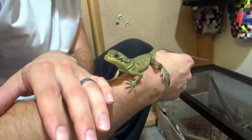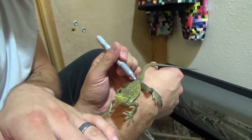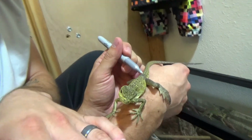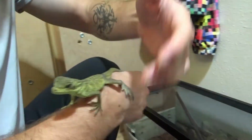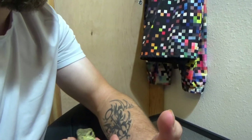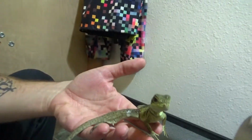So this is number one. This is the one I tried to do with the black marker. It didn't work so well, so I'll just make a little silver mark. You want to show that to the camera? Let's see what we're talking about. It's right here. So number one gets 1 mark, if I can get him to turn. He's very curious of the camera. He's like, what is this?